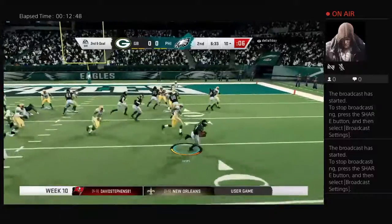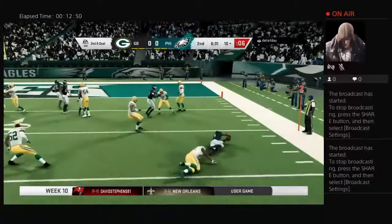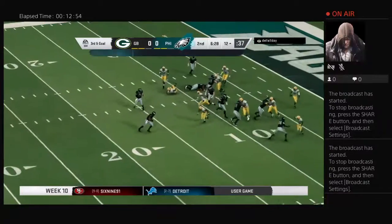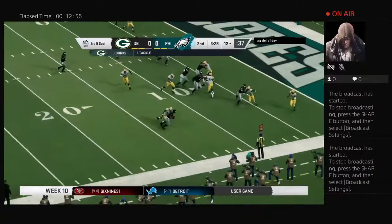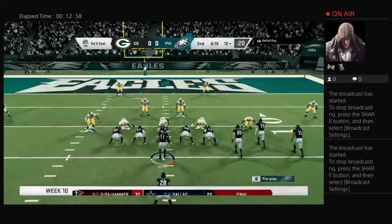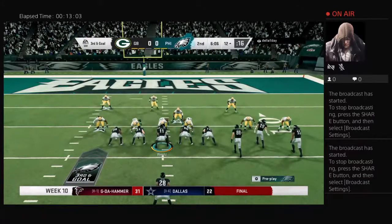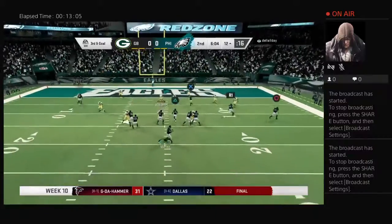On 2nd down now, it's Jones. And there is nowhere for him to cut back as he's taken down in the backfield. It's a loss of 2, now 3rd down. They need to reverse the trend. The last 2 plays have gone backwards. Now it's 3rd and goal.